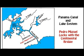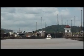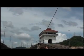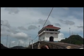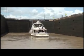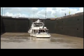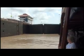Centennial Bridge, the second spanning of the canal, is visible across Pedro Miguel Locks. Pedro Miguel Lock is a single lift taking us to the Gatun Lake level. Here the south sill draft of 41.2 feet is a limiting factor on the existing canal.